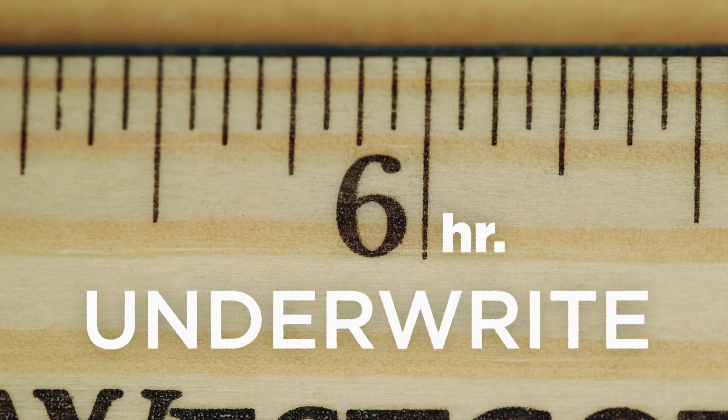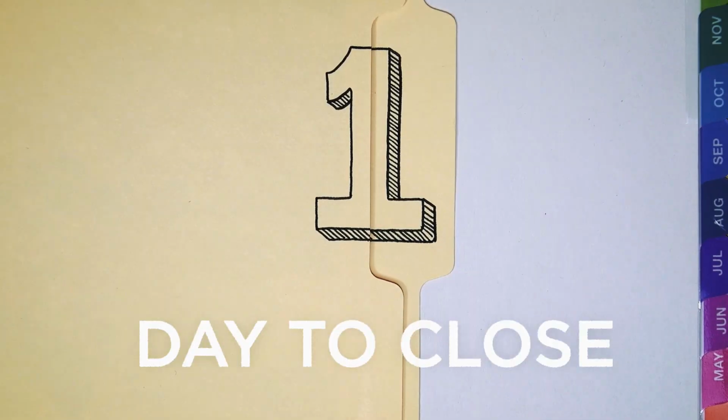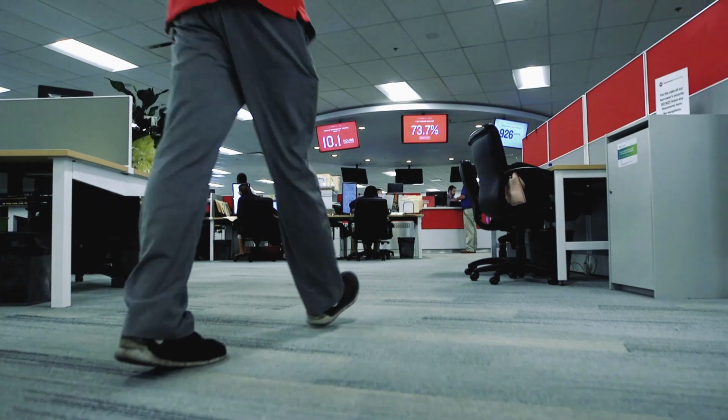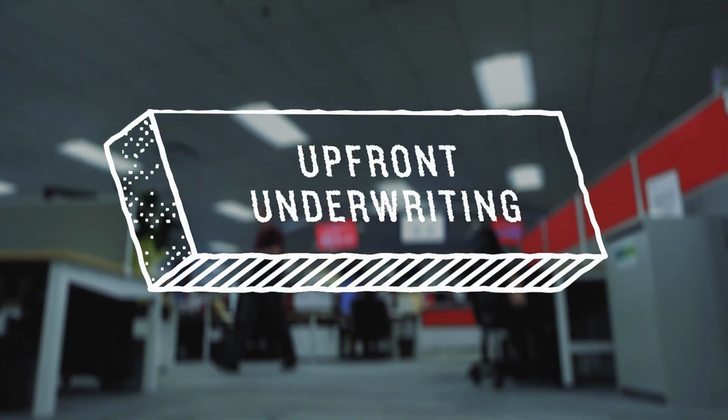Interesting. 6-hour underwrite, 7-day process, 1 day to close. Those are some fancy terms. But what do they really mean? Let's begin with what happens up front. Underwriting. Yes, underwriting. What is that?